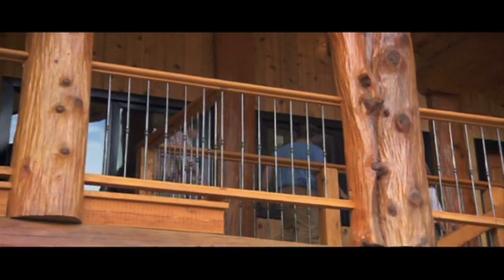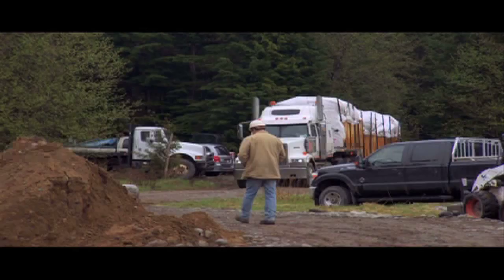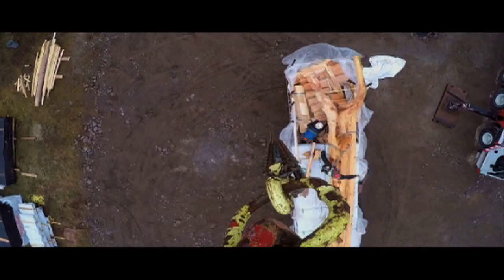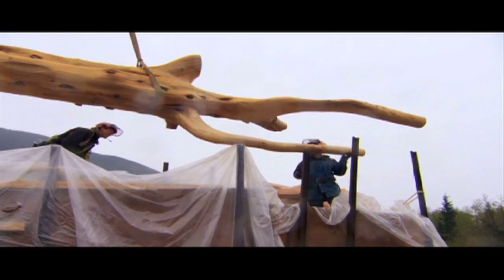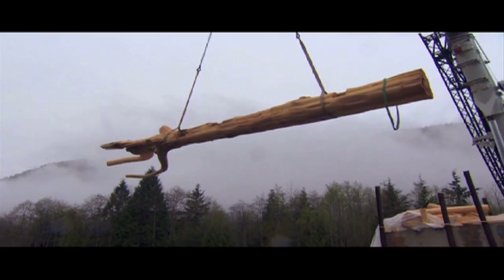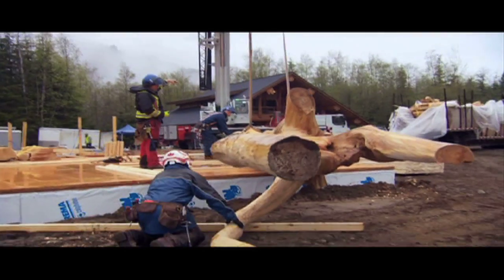But if we don't get started on their lodge right away, we're gonna be hooked for time. First truck, guys, let's go. First out of 45 posts. Really gentle with this one. Pretty unique, eh? The homeowners took 4 years to choose the character logs, including this 32-foot-long post, which anchors the wraparound staircase that goes from the basement all the way to the top floor.